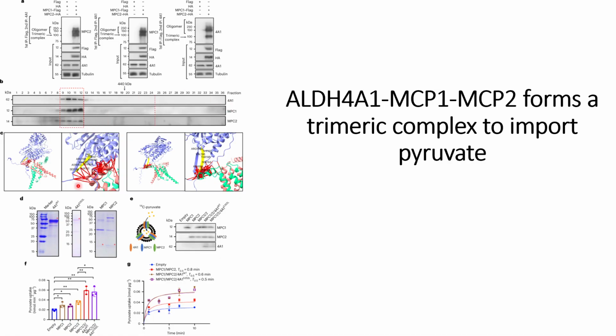And thereafter, using AlphaFold 2, they wanted to check which regions of ALDH4A1 help in the trimeric complex formation with MCP1 and MCP2. They were able to find that amino acids from around 191 to 198, the approximate region, are involved. You can check the exact range in the paper. This range helps in the direct interactions with MCP1 and MCP2, shown here in panel C, and these analyses are done on AlphaFold 2.